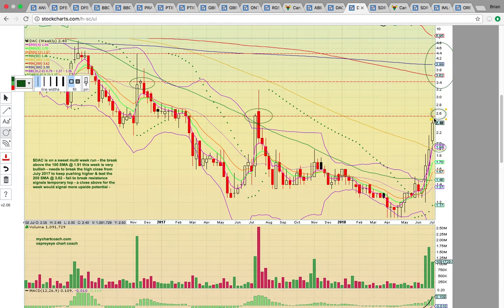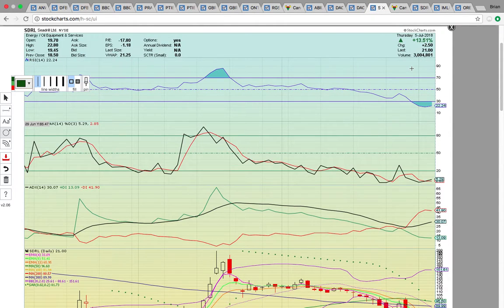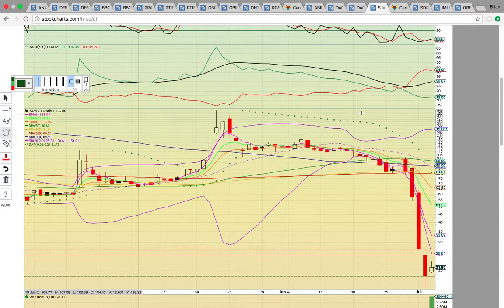If EMA 4 is holding and staying above the 100-day simple moving average, then the uptrend's intact on the weekly chart, and it's signaling to keep riding. Okay, let's look at SDRL here. Closed up 13% today. Yeah, this thing got hammered.